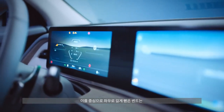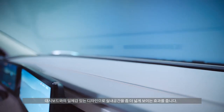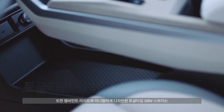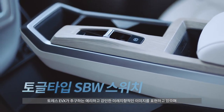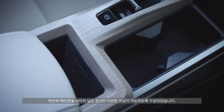Inside, the EVX features a panoramic display consisting of two large wide screens for the digital instruments and multimedia panel, while a standard shift lever has been swapped for a small shift-by-wire toggle. Apple CarPlay and Android Auto connections are available via cable. A floating center console design frees up storage space in the cabin, while the Torres makes use of the brand's latest multifunction steering wheel design.